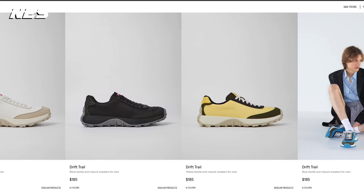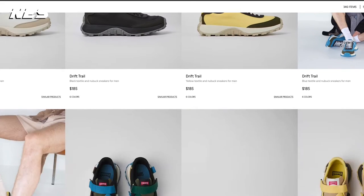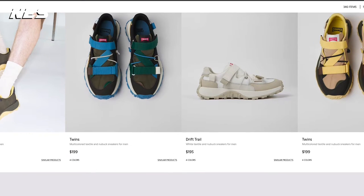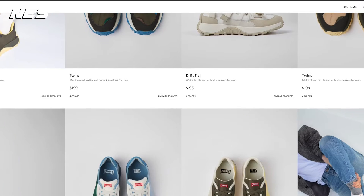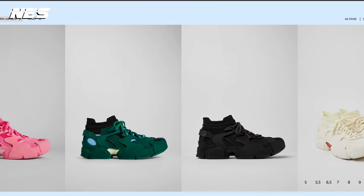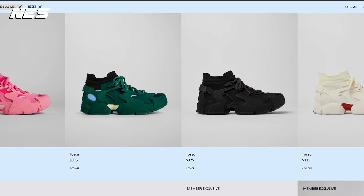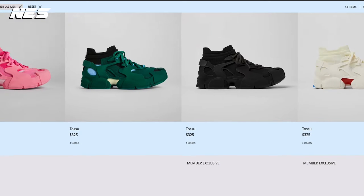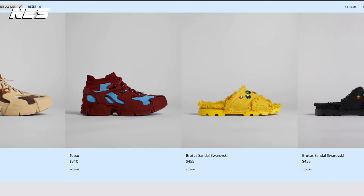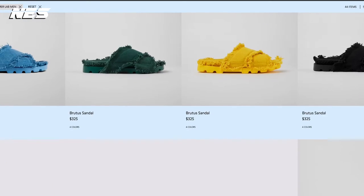Today, we're not going to talk about Nike or Adidas, but one of the brands whose new products I'm always looking forward to seeing is Camper. I revisited their website again, and as I expected, they have a lot of cool, fresh, modern footwear designs that I'm very interested in. Some of the shoes are very innovative too. However, the pricing is a little bit high, but you pay for very good quality materials on their products.